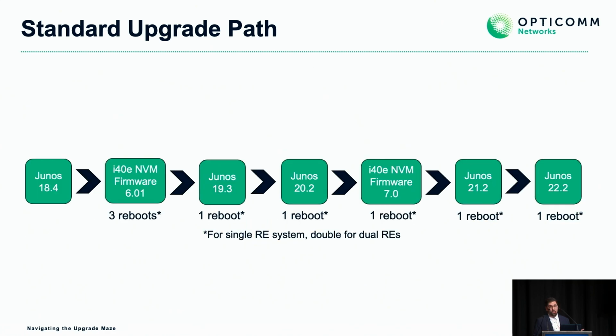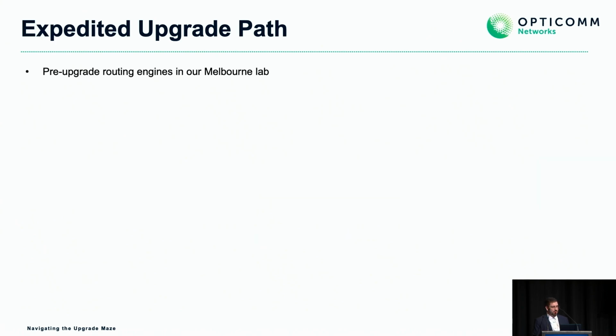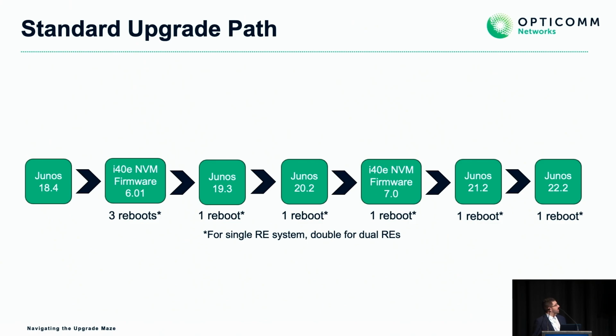It will work, hopefully. The standard upgrade path looks like this: 18.4, 6.01 NVM, that's 3 reboots, Junos 19.3, 22, version 7 for the NVM firmware, 21.2, and then 22.2 finally. In total, that's a lot of reboots. And I should note that reboot figure, if I go back actually, is for single RE. For dual RE, you double that number.